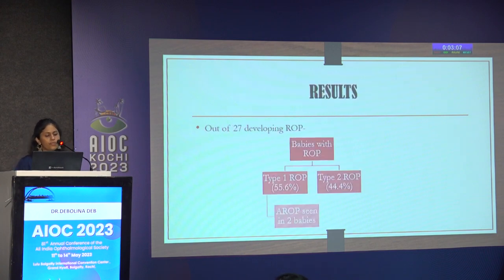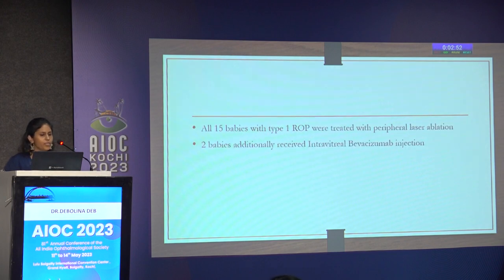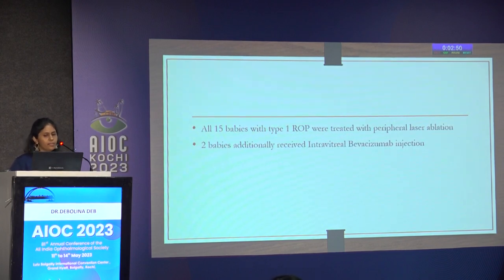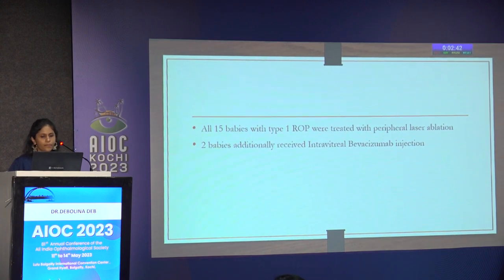Coming to the results, out of the 27 babies developing ROP, 55.6% had type 1 ROP, out of which 2 babies developed aggressive ROP, and 44.4% of babies had type 2 ROP, not requiring any treatment. All the 15 babies with type 1 ROP were treated with peripheral laser ablation, and the 2 babies, specifically the ones who had aggressive ROP, were treated with intravitreal bevacizumab injection.